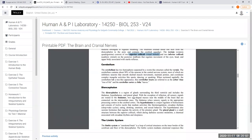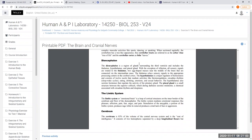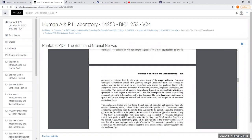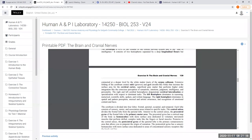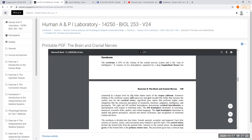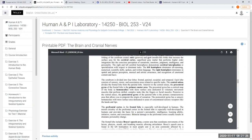The cerebellum, the second largest mass of the brain. What are some important aspects about that? Something called the diencephalon, which is the very middle part that we're going to cover. I just mentioned the hypothalamus, but there are some other parts to it, the thalamus, and then the pineal gland, which sits in what we call the epithalamus. So just go down through here and under the cerebrum, which is the largest mass of the brain, every single bold-faced term I want you to review.